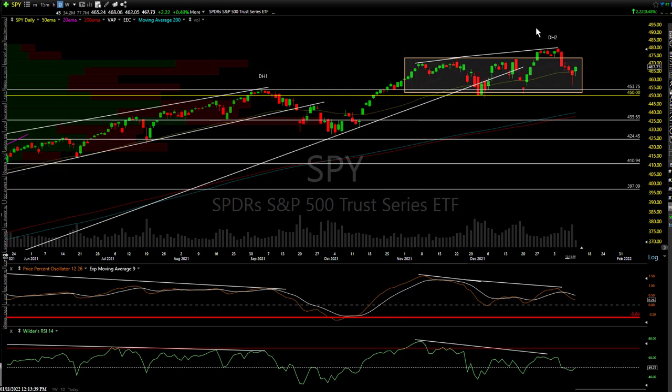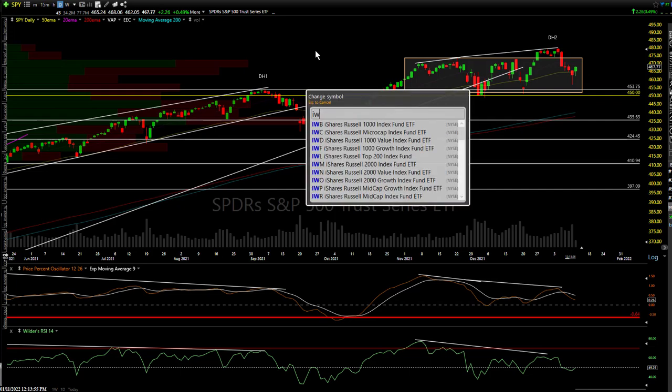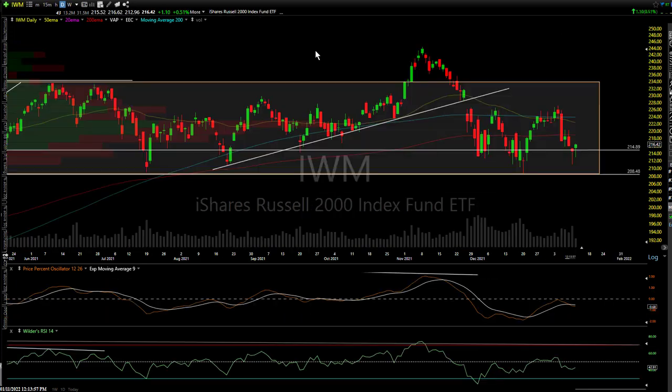But again, it's everything else I read in the charts that says the likely scenario is that we will break down sooner rather than later. And once we do take out that 450, that's where things should get pretty ugly for the market. All right, so that is SPY. You know the levels to watch on QQQ and SPY now.